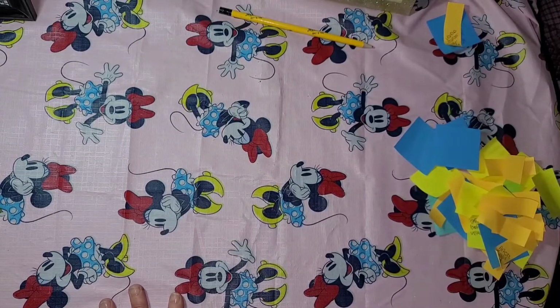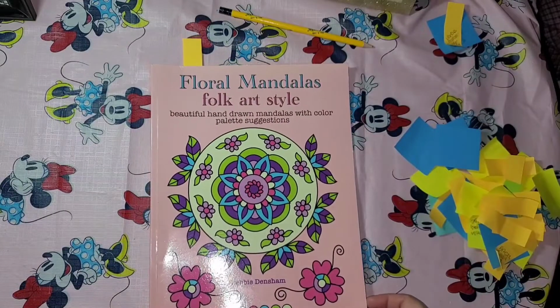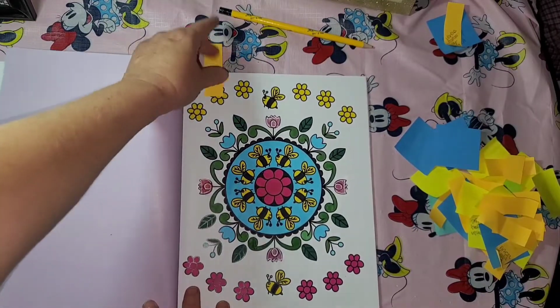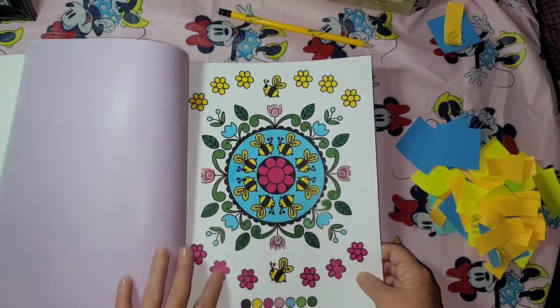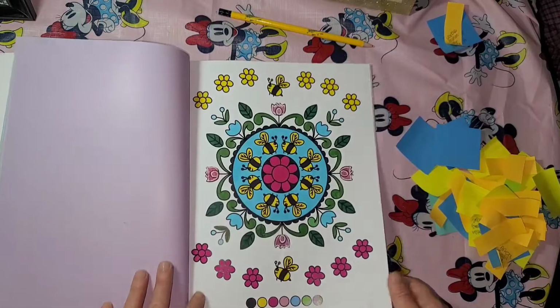Spring one. Spring. Flora Mandela's Folk Art Style, David Incham. I did one here. I did this one right here. Various markers and then a white jelly roll for the flowers. And I did this one March the 6th.